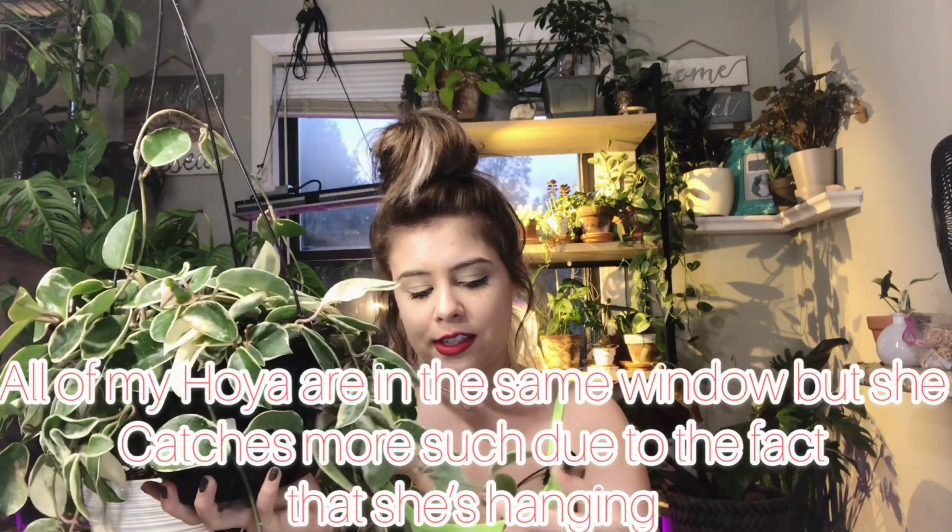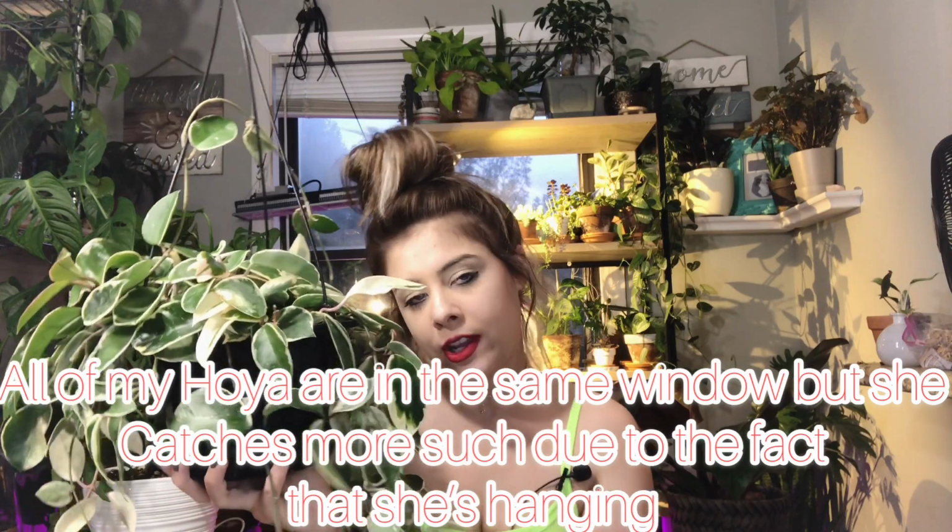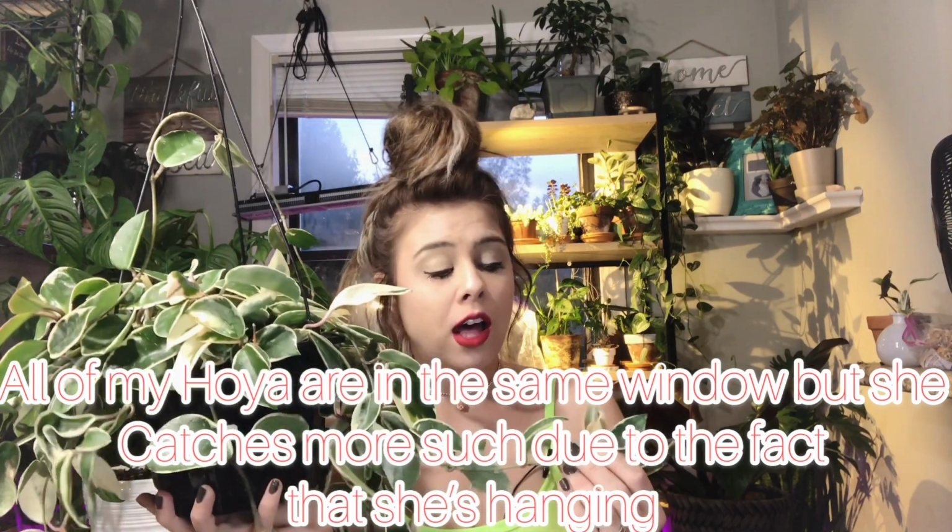She does excellent. She's getting some nice southern sun. It's not too intense because I do have buildings and trees blocking a lot of the light that I get, but she seems to be loving it so far. She's growing a ton. Definitely, the Hoya Crimson Queen definitely made this list.